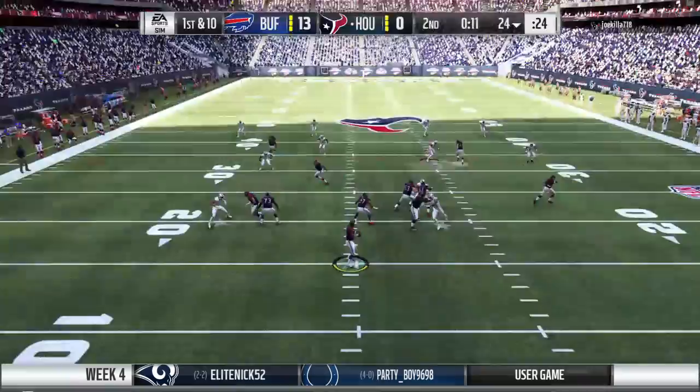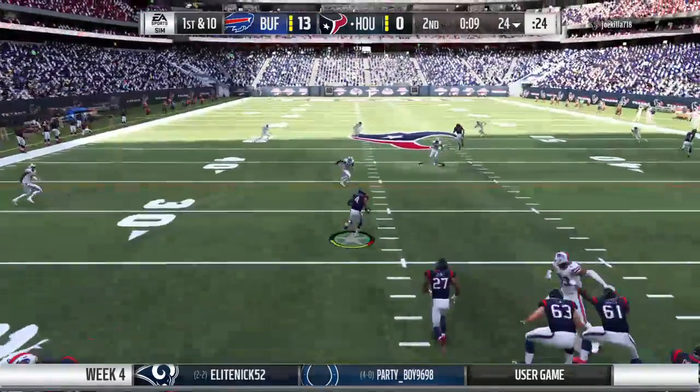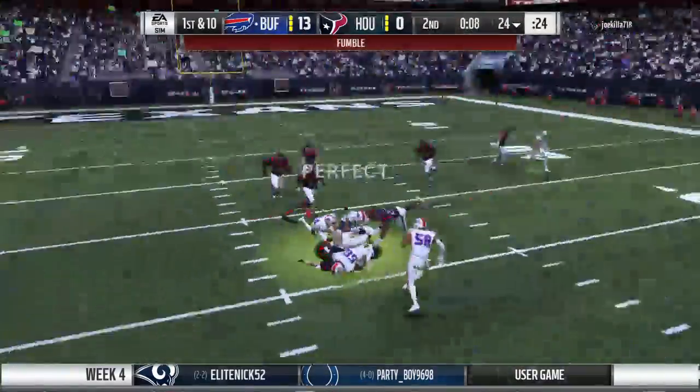They go back to the air here after the INT on the last drive. And the ball is out. Watson lost it.